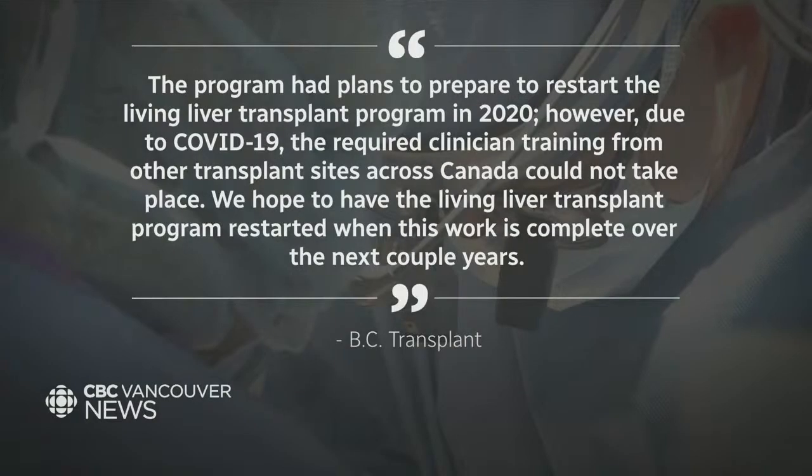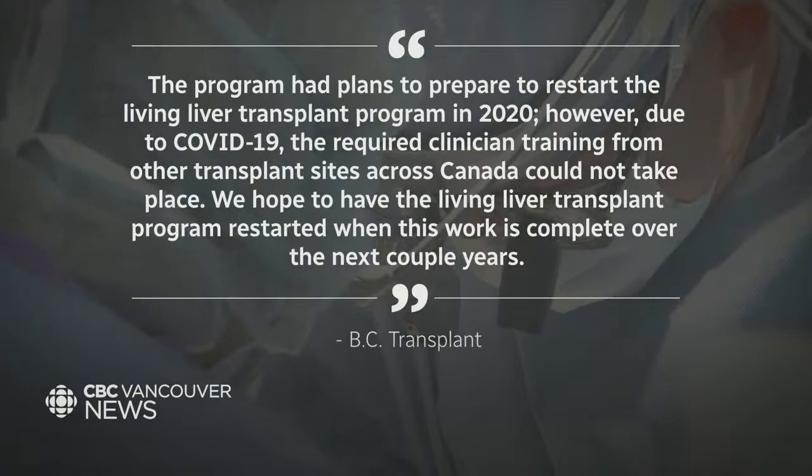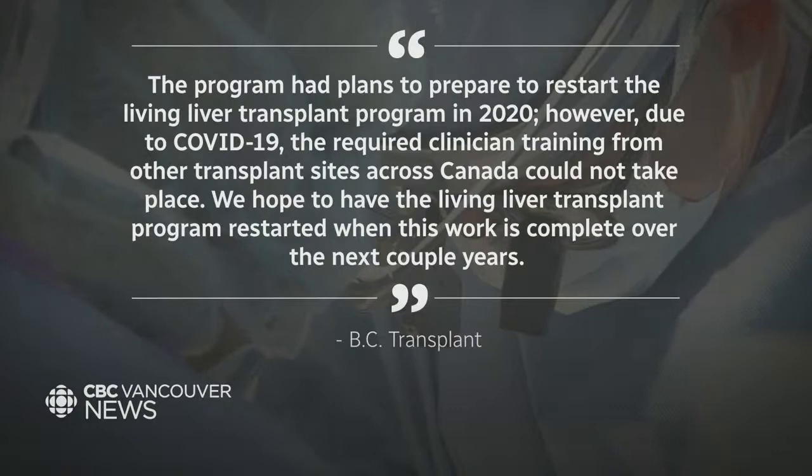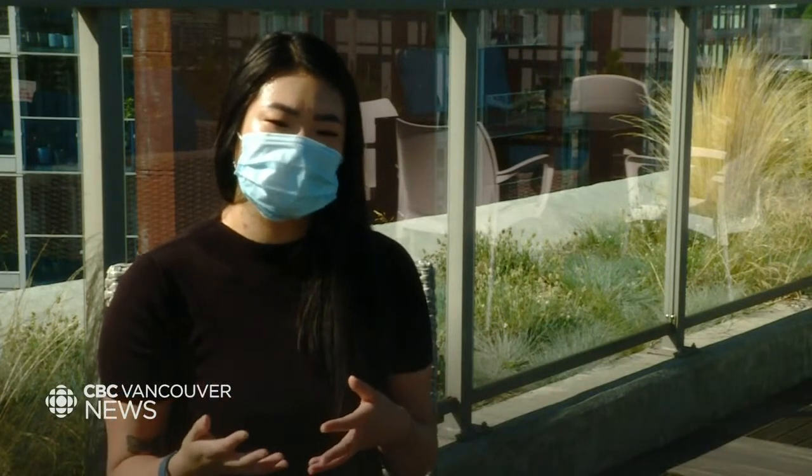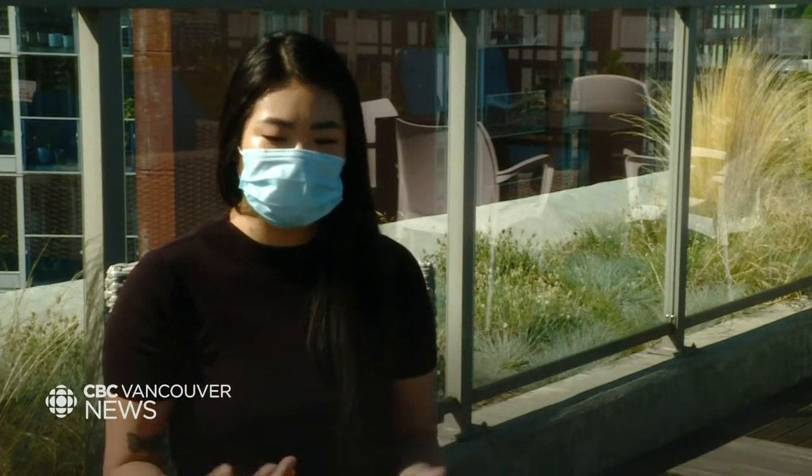BC Transplant says they plan to restart the living liver program in 2020, but efforts were stalled because surgeons and staff were not able to travel to get the necessary training during the pandemic. Some patients come in with liver failure, but they're not sick enough to be on the transplant list. Sometimes they'll try and do the donation sooner before the patient's too sick.